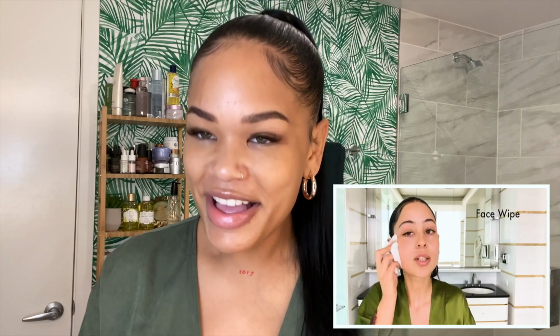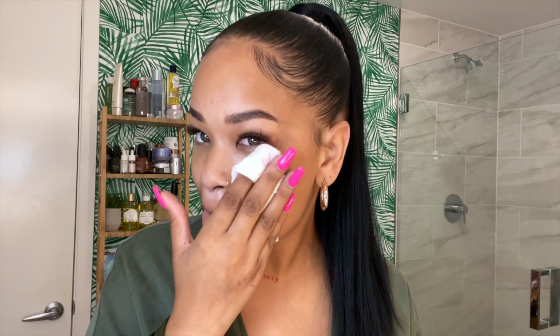So the first thing Alexa does is wipe her face using a face wipe. Oh shit, I almost dropped it. I already have one, so just gonna do that. Although my skin's already clean, I've already washed my face. What she does is just get rid of any extra oils or any dirt that might be there.